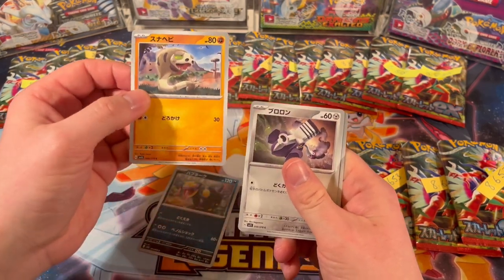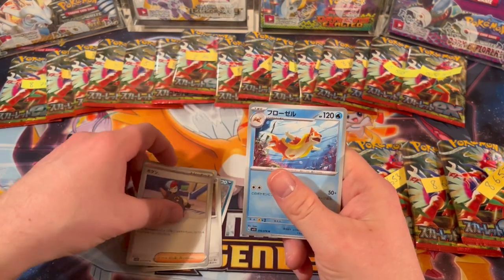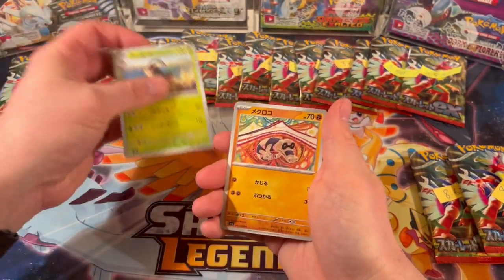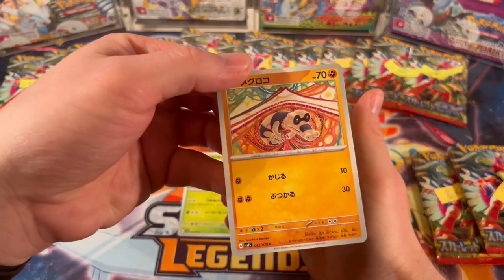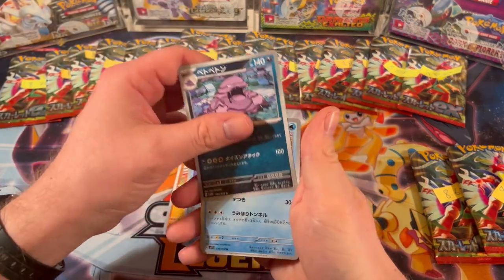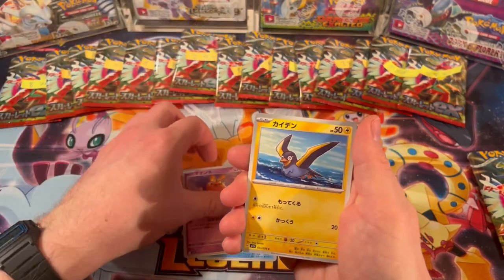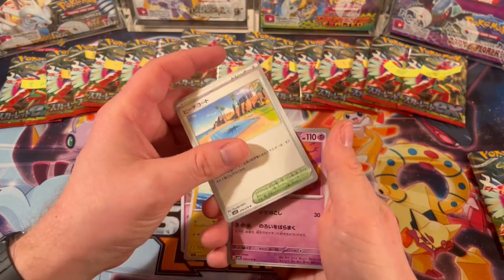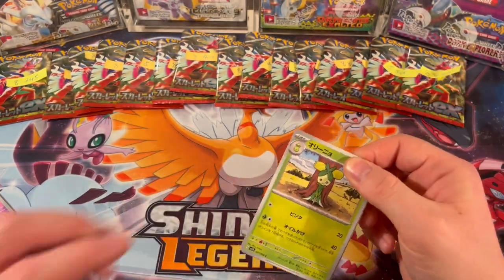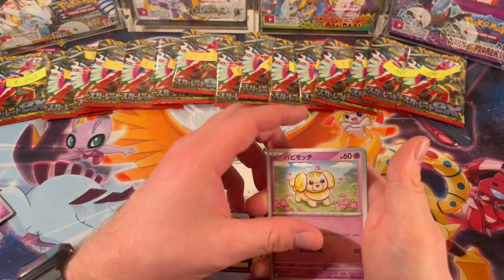Swablu, Sandaconda, Penny, Fruitoatzel. All right, we got Gogoat, Sandile. Man, that art's actually pretty sweet. Muk, Bruxish, Dedenne, Wattrel, Fishing Beach, and Drifblim. Dolliv, Starly, or Staravia.